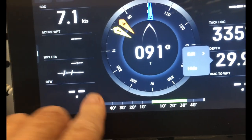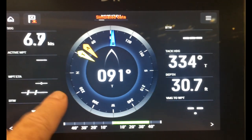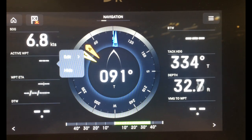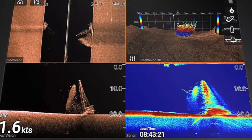You can see how you can set this screen up. It's plotting a course. You're doing 6.7 knots. It shows the tack, the depth, the direction. Amazing stuff you can do with this machine. But more amazing is the depth sounder underwater sonar features.